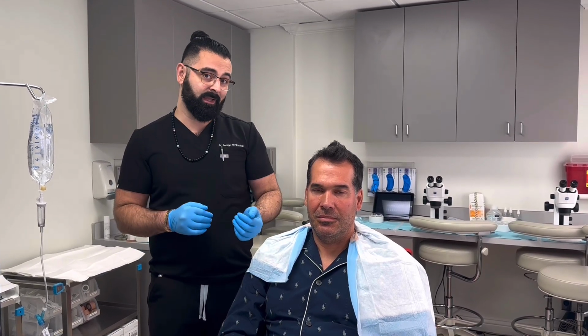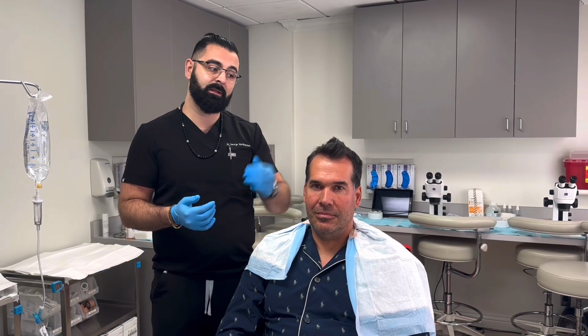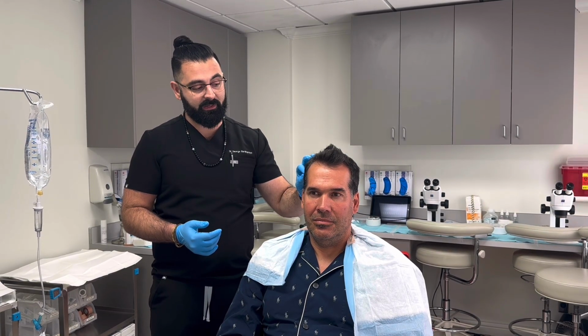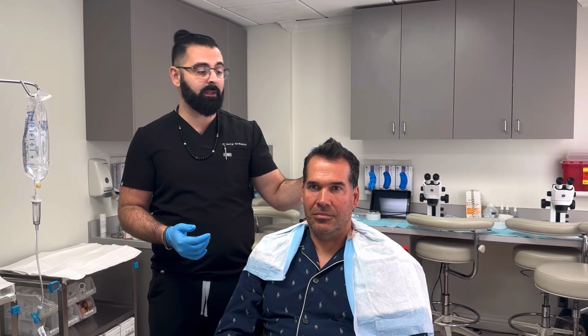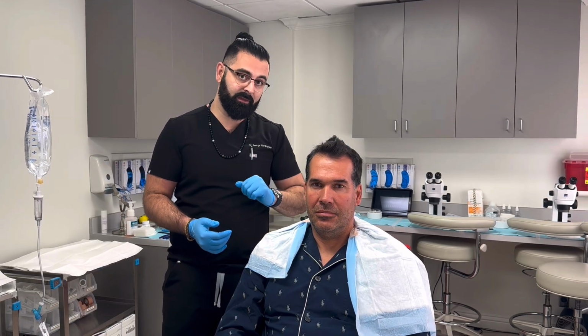Transplant fixes the areas that are gone, it fixes the areas that have miniaturized, and then we want to preserve everything else due to the limitations of everyone's donor. Whatever we take from here doesn't grow here anymore, it grows where we put it. We never want this to run out. We want the look to be complete. So fixing the areas is just as important as saving everything else.